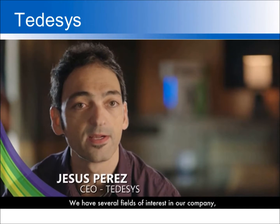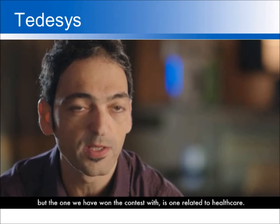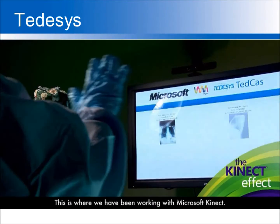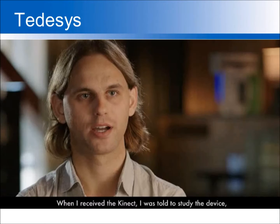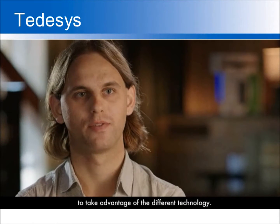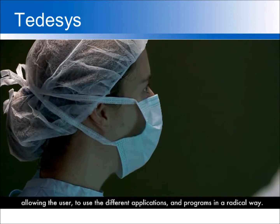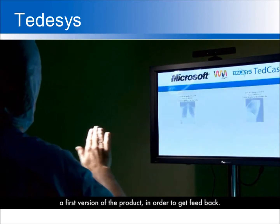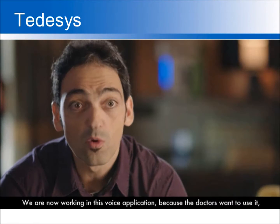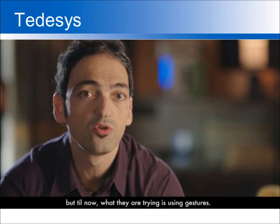We have several fields of interest in our company. Some of them are related to hardware, to embedded platforms, embedded computing, but the one we have won the contest with is one related to healthcare. This is where we have been working with Microsoft Kinect. When I received the Kinect, I was told to study the device, to take advantage of the different technology, allowing the user to use the different applications and programs in a natural way. Our main intention was to try to provide the doctors a first version of the product in order to get their feedback. We are now working on this voice application because the doctors want to use it. But till now, what they are trying is using the gestures.